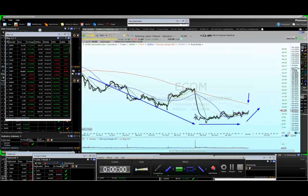So what we're looking for is this to start to turn up, and when it gets over what I call the big three, the 20-day simple moving average, the 34 exponential moving average, and the 50-day simple moving average. Because we're in a downtrend, and I'll show you some other charts that actually look a little prettier as far as those moving averages go. But when you're in a downtrend, the 20 and the 34 are tracking below the 50.